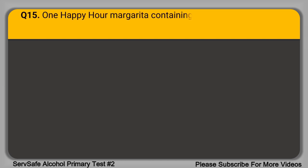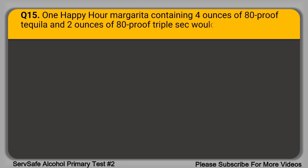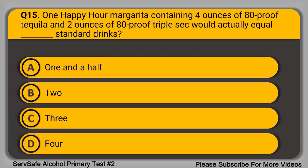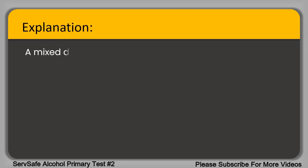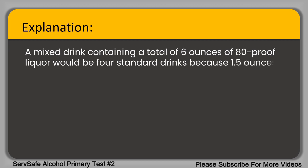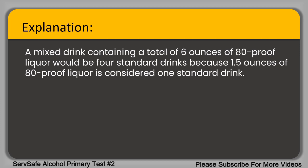Question 15. One happy hour margarita containing 4 ounces of 80 proof tequila and 2 ounces of 80 proof triple sec would actually equal blank standard drinks. A. 1.5. B. 2. C. 3. D. 4. And the correct answer is option D. 4. A mixed drink containing a total of 6 ounces of 80 proof liquor will be 4 standard drinks because 1.5 ounces of 80 proof liquor is considered one standard drink.